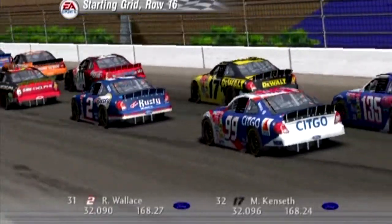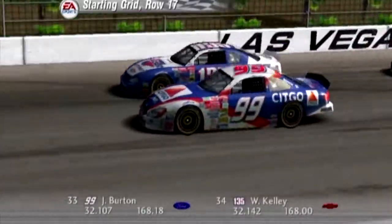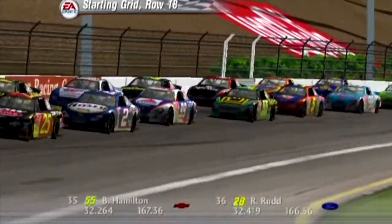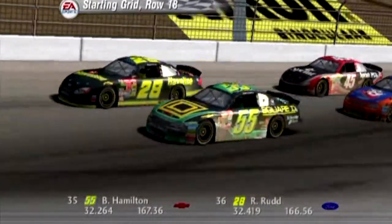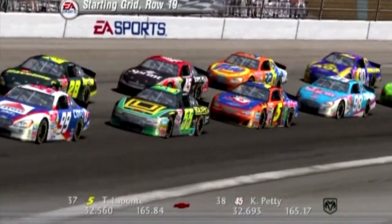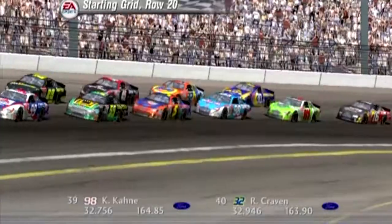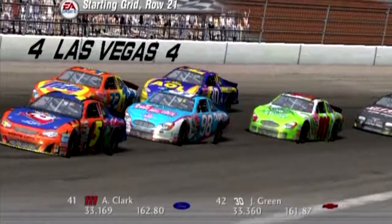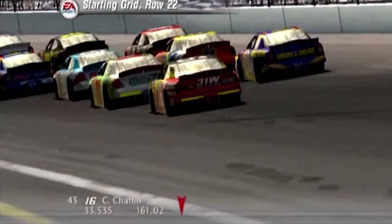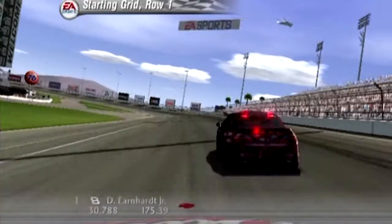Starting the race from row 16 are the Team Rusty Ford and the DeWalt Power Tools Ford. Row 17 has the Citgo Ford and the 135 car. Starting in row 18 will be the Square D Chevrolet and the Haviland Ford. In row 19 are the Kellogg Chevrolet and the Sprint Dodge. In row 20 are the 98 car and the Tide Ford. Back in row 21 we have the 111 car and the America Online Chevrolet. And rounding out the field is the 16 car. And that's how they'll line up for the start here at Las Vegas Motor Speedway. Let's go ahead and get this race underway.